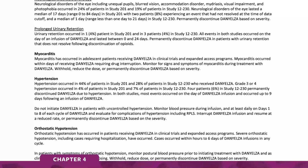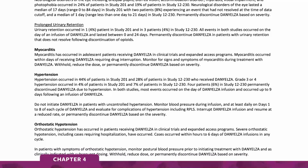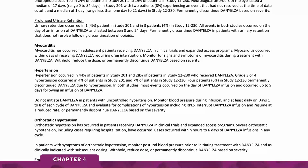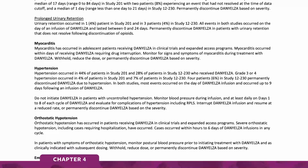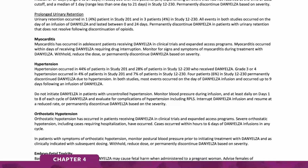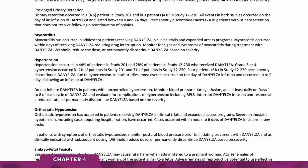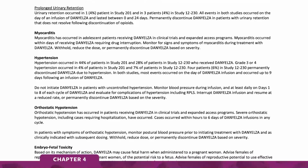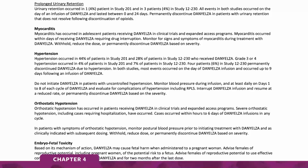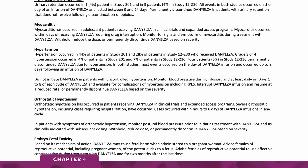Orthostatic hypotension. Orthostatic hypotension has occurred in patients receiving DANYELZA in clinical trials and expanded access programs. Severe orthostatic hypotension, including cases requiring hospitalization, has occurred. Cases occurred within hours to 6 days of DANYELZA infusions in any cycle. In patients with symptoms of orthostatic hypotension, monitor postural blood pressure prior to initiating treatment with DANYELZA and as clinically indicated with subsequent dosing. Withhold, reduce dose, or permanently discontinue DANYELZA based on severity.